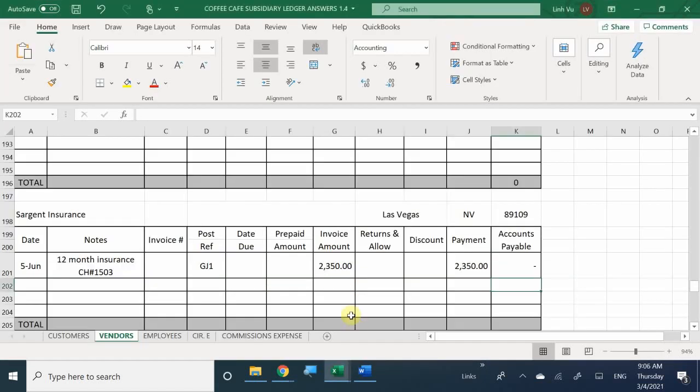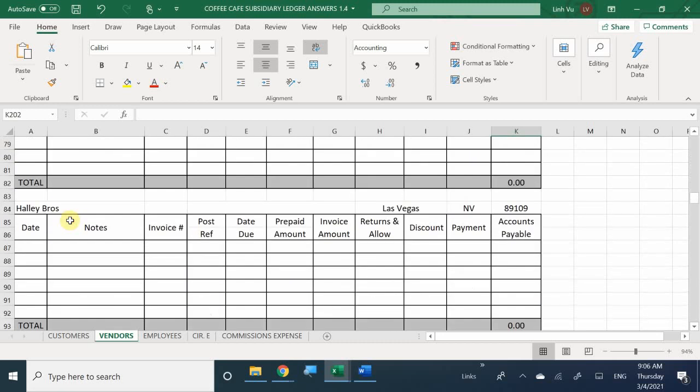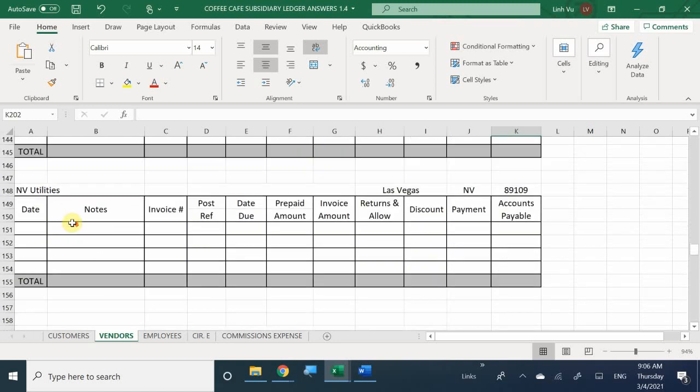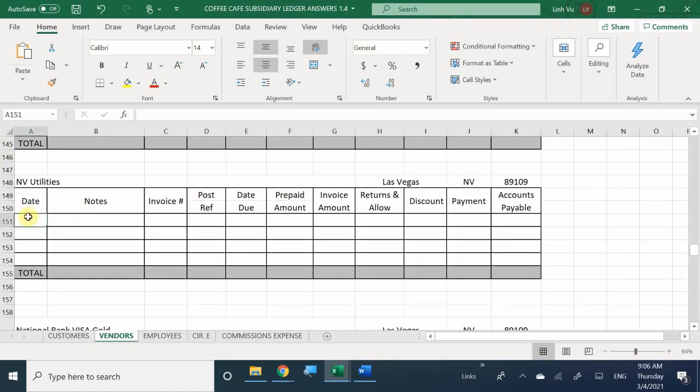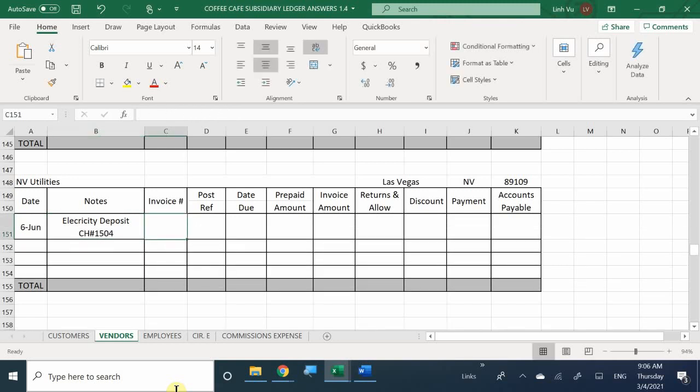So therefore, we need to update our subsidiary ledger. Once again, subsidiary ledger, it's a vendor. And we are dealing with NV Utilities. So here is NV Utilities, right? Date, June 6th. Notes, electricity deposit. Okay. Check number 1504. Obviously there's no invoice because it's a deposit.